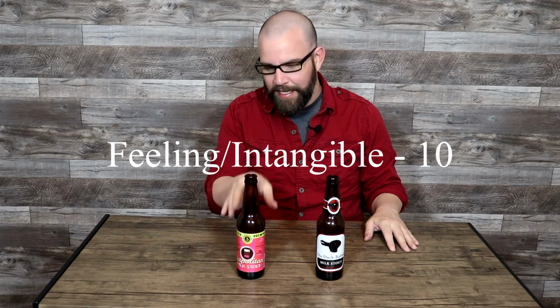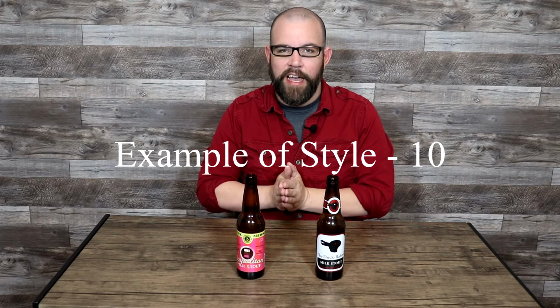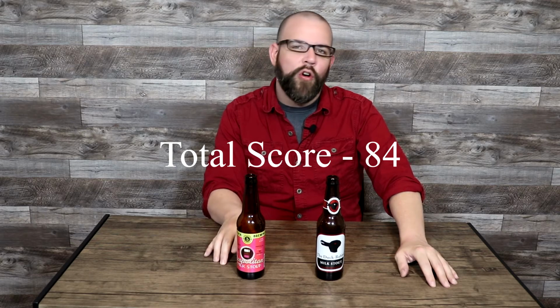Filling in the intangible, I absolutely loved it. I think Saugatuck accomplished exactly what they set out to do. 10 out of 10. Finally, as an example of the style, as a stout, as a milk stout, it would have been a very good stout indeed. But as soon as they made it a flavored milk stout and they absolutely nailed it, I can't dock any points. It was an absolute home run. 10 out of 10 for the example of the style. That brings the total score on the Saugatuck Brewing's Neapolitan Milk Stout to an 84 out of 100. That's very well above average. Highly recommend this one as a milk stout. It was very enjoyable indeed.